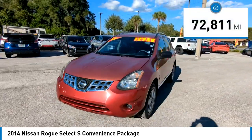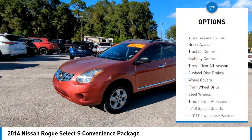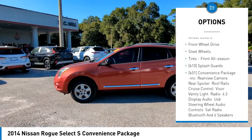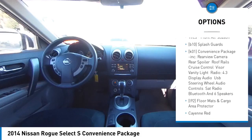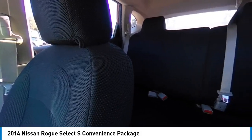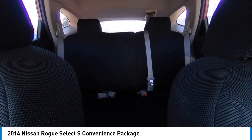Here are some of this vehicle's great options: tire pressure monitor, brake assist, traction control, stability control, tires, rear all-season, 4-wheel disc brakes, wheel covers, front-wheel drive, steel wheels, tires, front all-season.